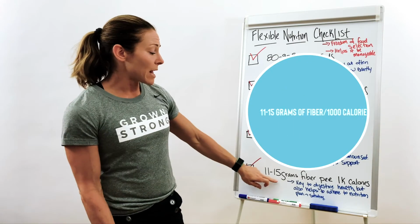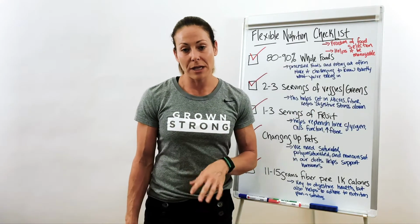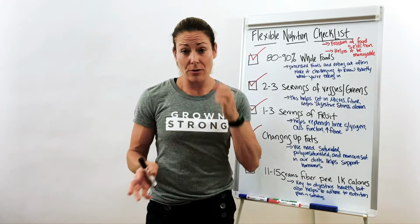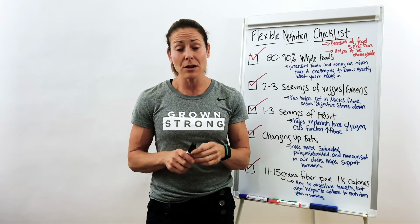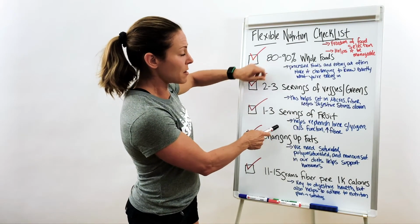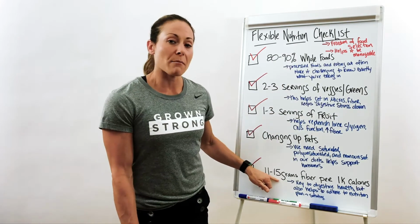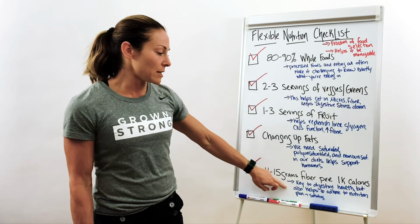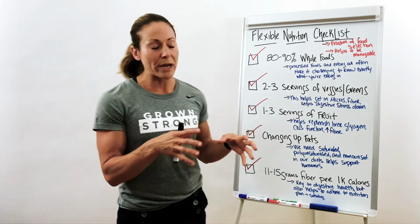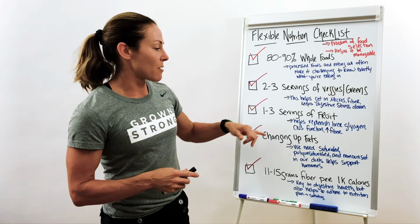Last one, 11 to 15 grams of fiber per 1,000 calories you're taking in. Now, you may not be someone that tracks calories or knows exactly how much you're taking in. So that's why some of these other areas come into play here. Because if you're getting these in, you're gonna be getting a higher amount of fiber. The reason that we go with this amount is that's kind of the sweet spot to help prevent digestive issues, as we talked about before.